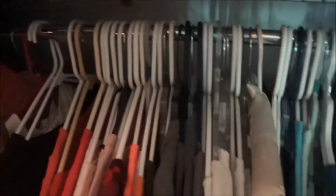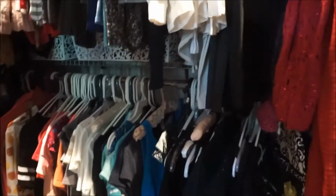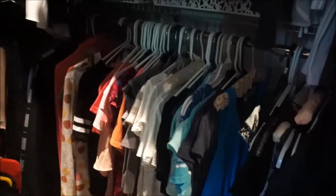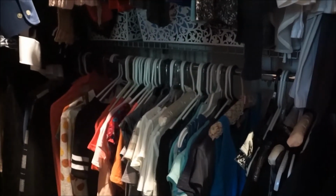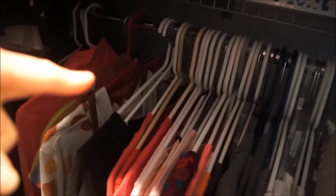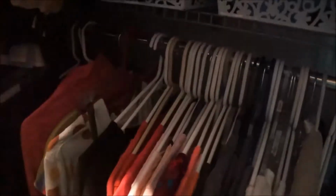I do have bathing suit cover-ups back here. I decluttered a lot of this and got rid of a lot of things, but there are things I'm unsure about because I might change up the outfit and I'm not sure if I'm going to keep it. I did this by colors, but as I wear them and know that I like them, if I haven't worn them in the next 6 months, well, in the next season, I'm getting rid of them.